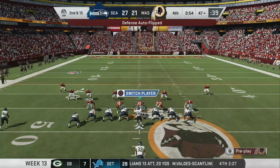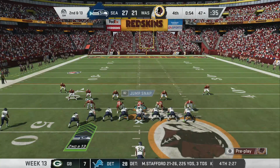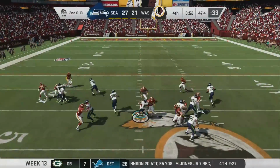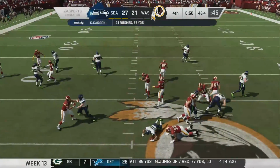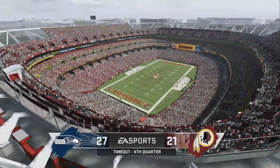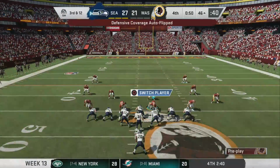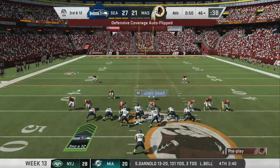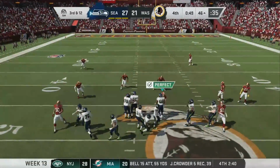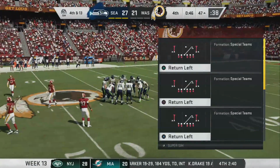So now they have to contend with 2nd and 13 after the first down run goes backwards. They run again with Carson. Just a yard there, so it brings up a tough 3rd and 12. The Redskins are going to go ahead and use their final timeout as the clock shows 50 seconds to play in quarter number 4. And they'll indeed take a knee.